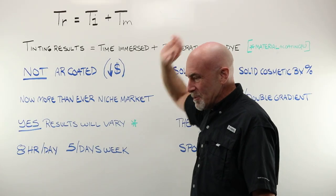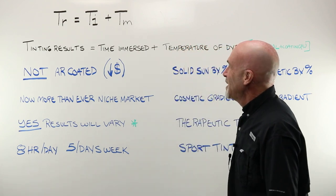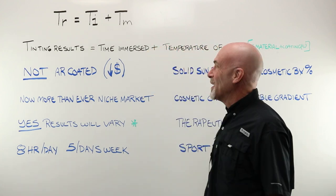The single most complicated formula in all of optics, TR is equal to TI plus TM. Just completely made that up.